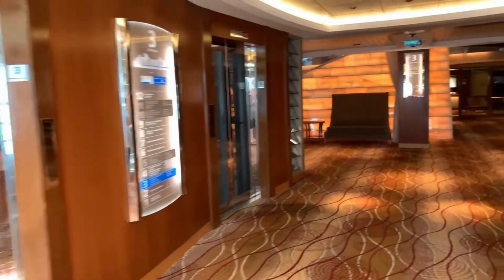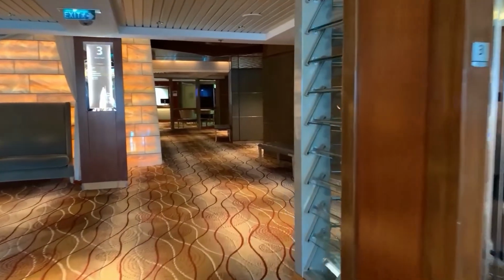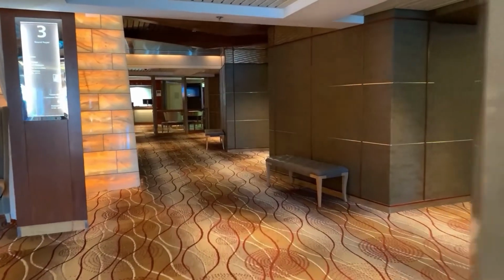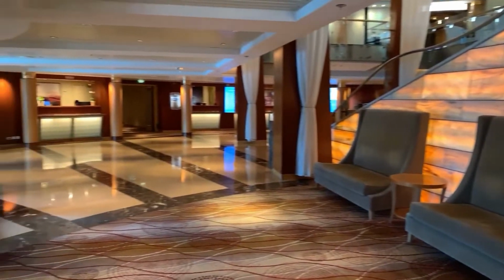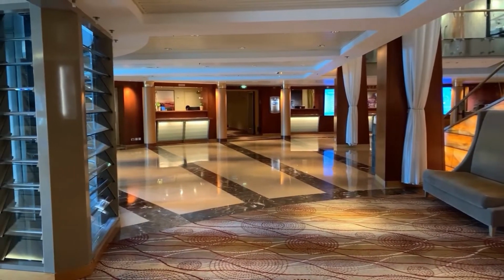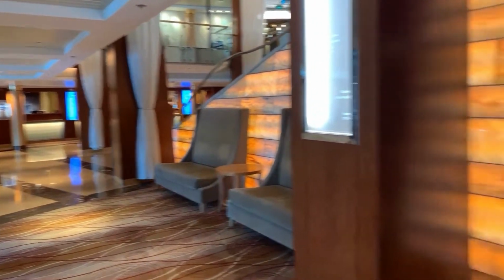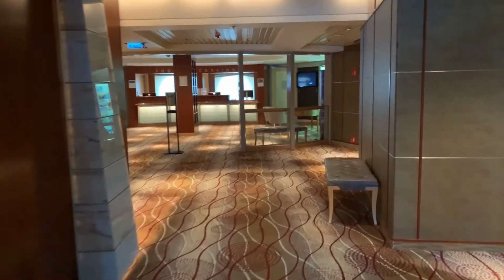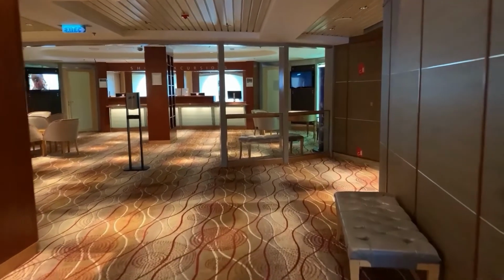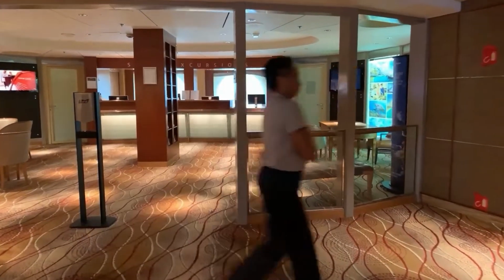So we're just going around in a circle on deck 3 forward and showing you the whole area. I'll give you a quick glimpse over there. So that's the desk where we were just at. Here's some additional seating, and we're just going to walk around in the circle. It's a big circle, and the Grand Foyer staircase is in the middle.